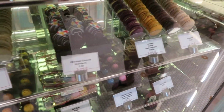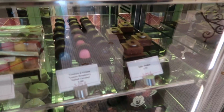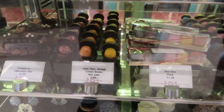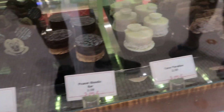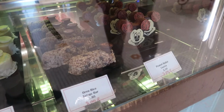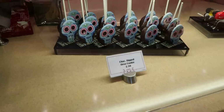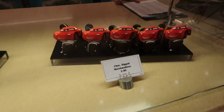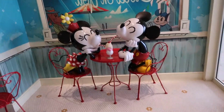Macarons. Carrie loves macarons, chocolate covered strawberries. Look at those truffles. Those look fun. Or bonbons, as they're calling them. Oh, so many things look good. Oreo Rice Krispie bar. I will take 10 of everything, please. Chocolate dipped Oreo cookie, chocolate dipped marshmallow. Looks like Lightning. Oh, it's Minnie and Mickey.